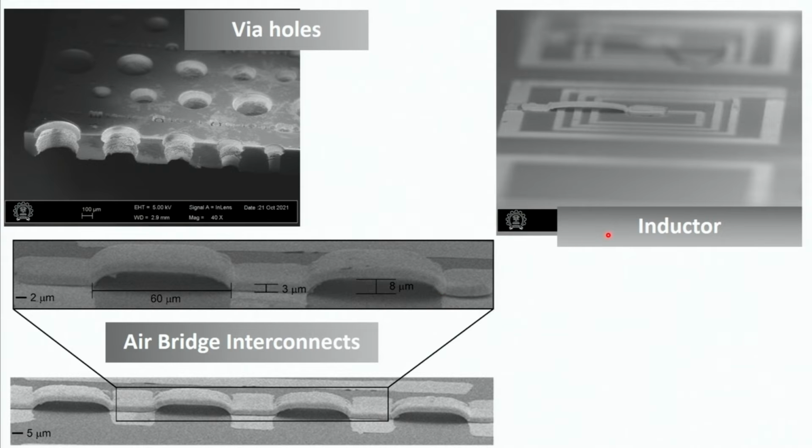And you see here an example of an inductor, an element that uses such an air bridge interconnect. Now that the devices are made and we have looked at them under a microscope, it's time to take them in for electrical measurements into the characterization lab.